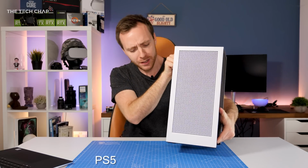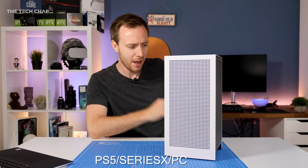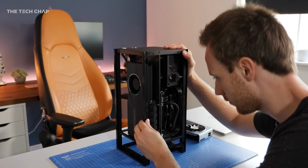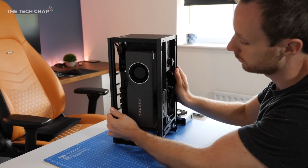Meet the PS5/Xbox Series X/ actually a PC Mark I. And this is my attempt at building a gaming PC that's going to give us as close to a next-gen gaming experience as possible using off-the-shelf parts.